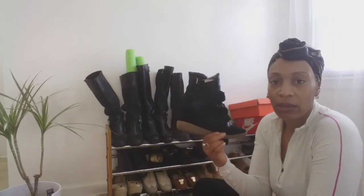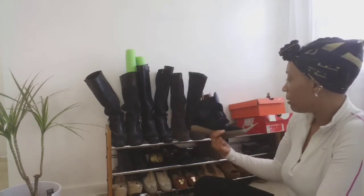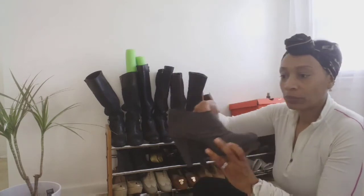These are like wedge heel tennis shoes, or I don't know. I think they're more like a boot type to me. So yeah, these will be going.